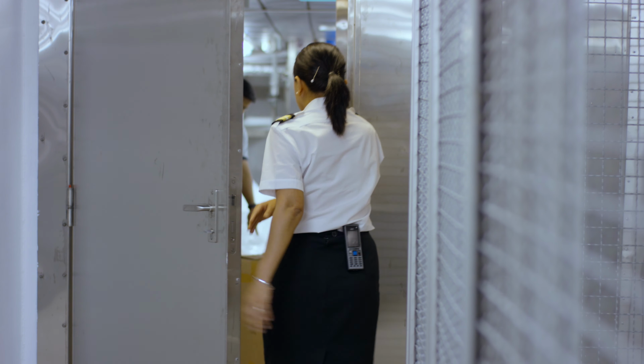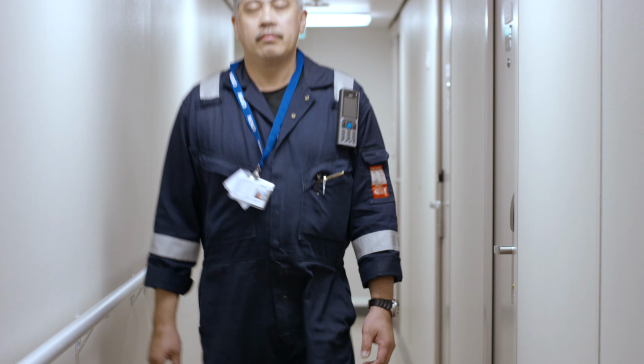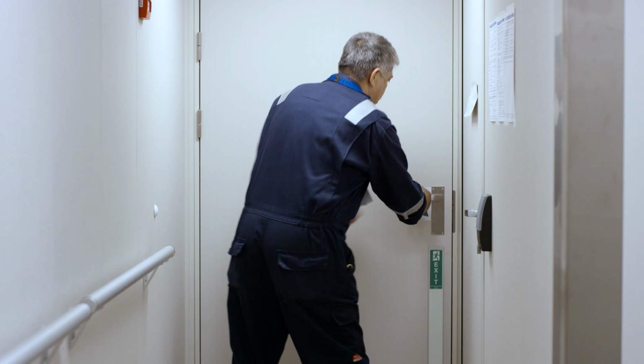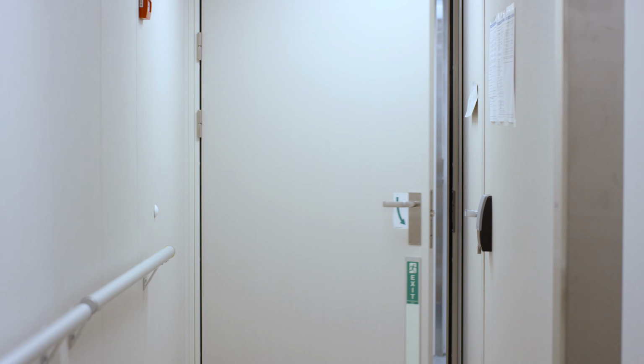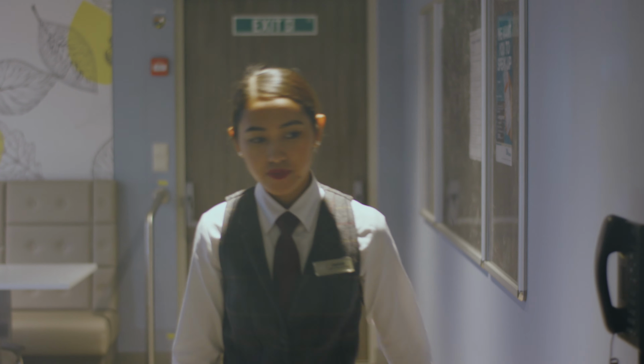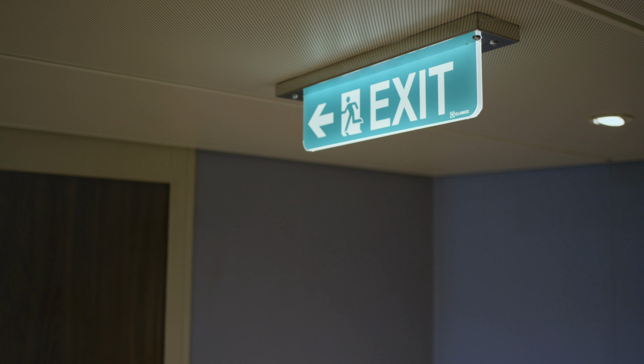Before opening it, look for signs of smoke or paint bubbling caused by extreme heat. If it appears okay, touch the door with the back of your hand to check for heat. If it feels normal, open the door slowly and be prepared to close it again if required. If you suspect that there is a fire on the other side of the door, do not open it and find an alternative route.